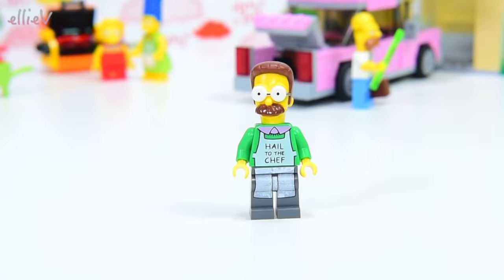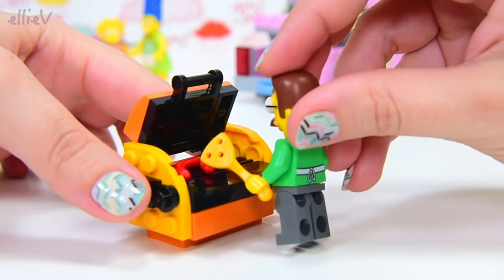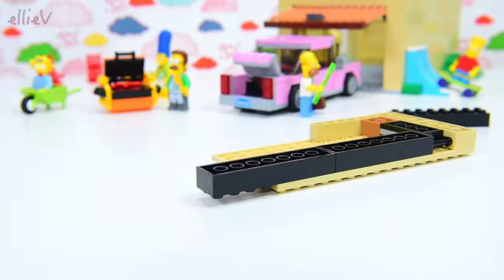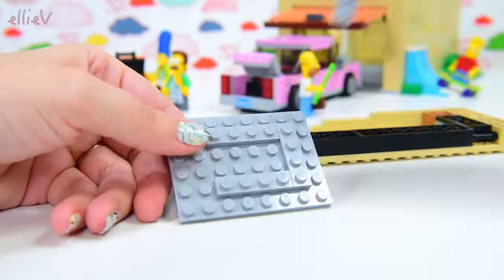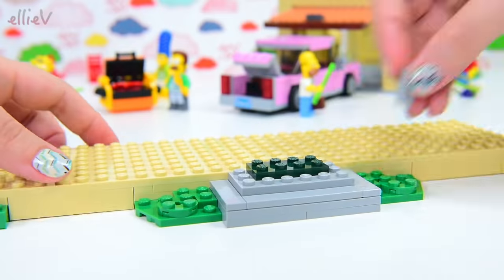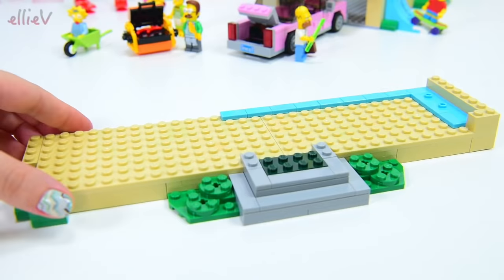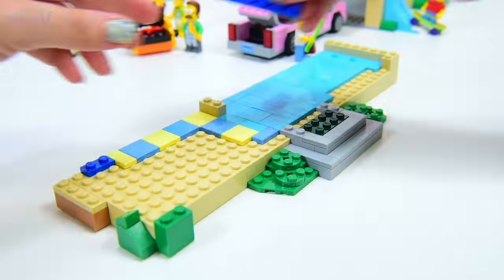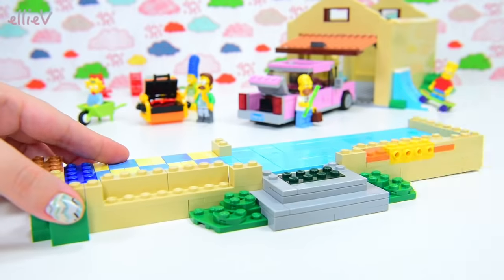We're up to bag number three. They can't do their little opening sequence yet because we haven't got the house. So this is the bag that Flanders comes in, and he gets his spatula there for barbecuing. And now we are starting on the house. Here's our front entryway into the front door. Some nice green around it. And lots of smooth tiles for two different room areas. One's going to be the living room and the other one's going to be the kitchen.